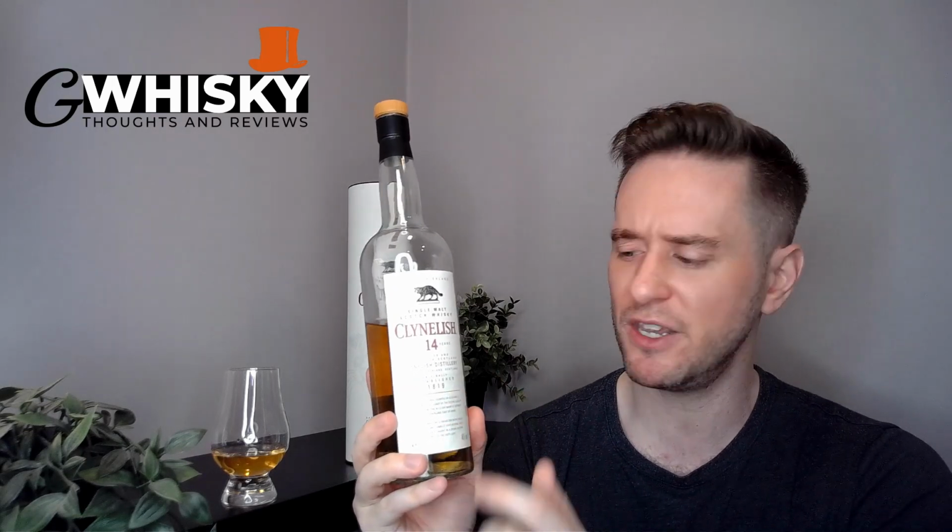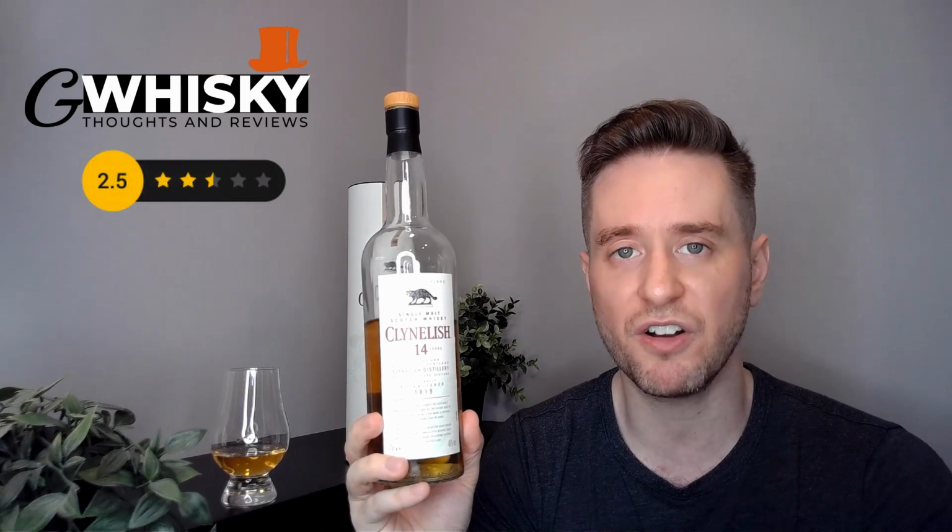Beyond that, we've got our simple cream colored label here, some semi-useless little blurbs down here, not much specs info, but of course that makes sense. For presentation, I'll give this a good maybe 2.5 out of 5. It looks all right on the shelf.